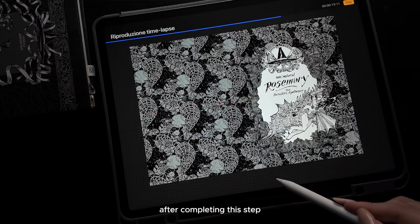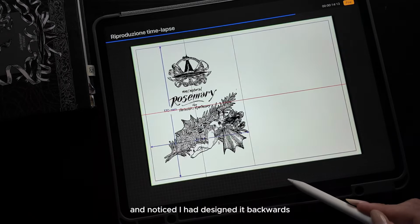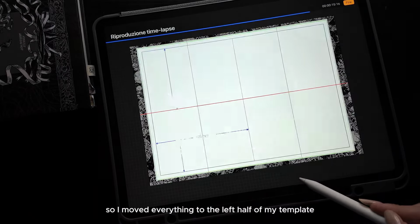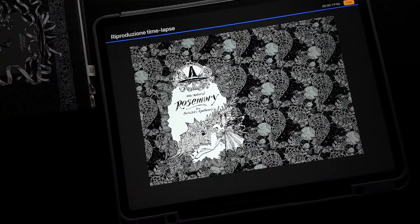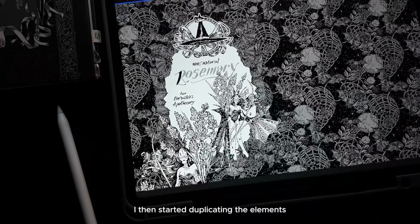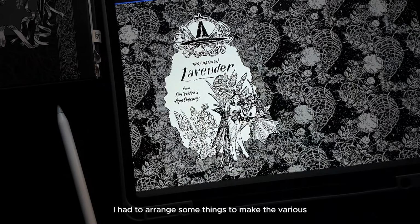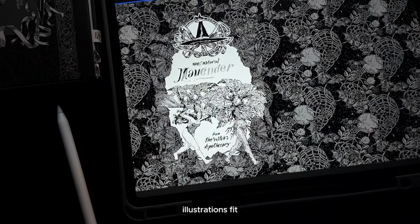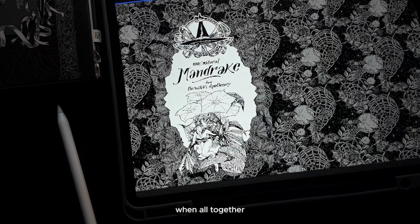After completing this step, I went on and tried the design on PACDORA and noticed I had designed it backwards, so I moved everything to the left half of my template. Once I had the final design, I then started duplicating the elements I needed and started designing the bags for my herbs and plants. Of course, I had to arrange some things to make the various illustrations fit, but simply rearranging the text did the trick without messing the final look of the bags when all together.